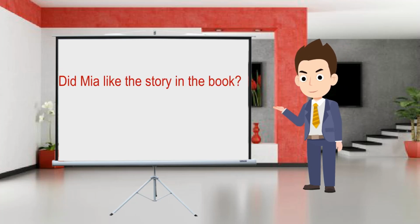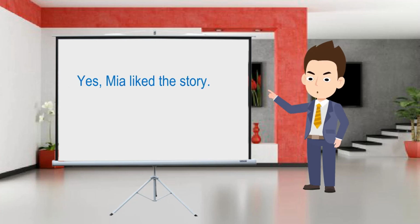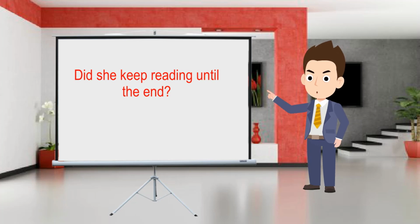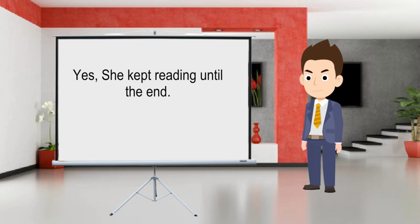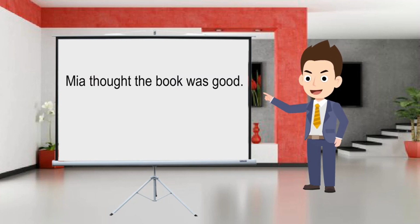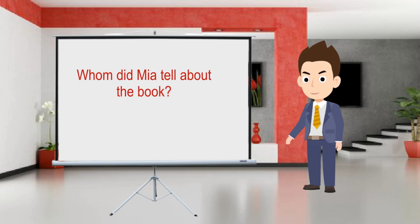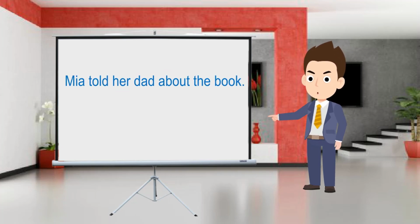Did Mia like the story in the book? Yes, Mia liked the story. Did she keep reading until the end? Yes, she kept reading until the end. What did Mia think of the book? Mia thought the book was good. Whom did Mia tell about the book? Mia told her dad about the book.